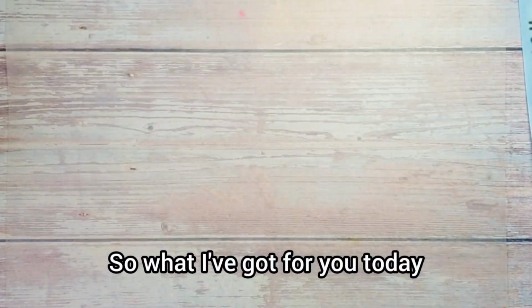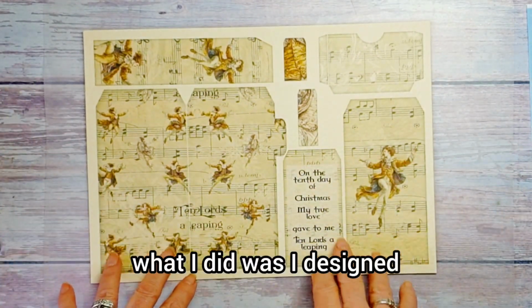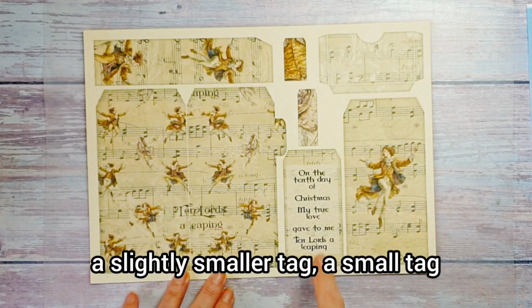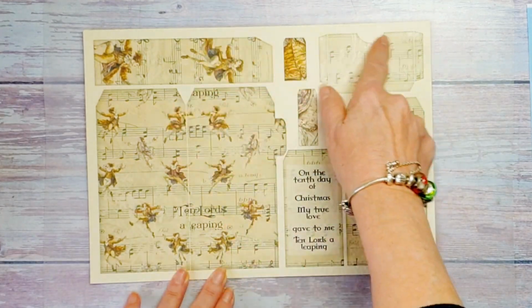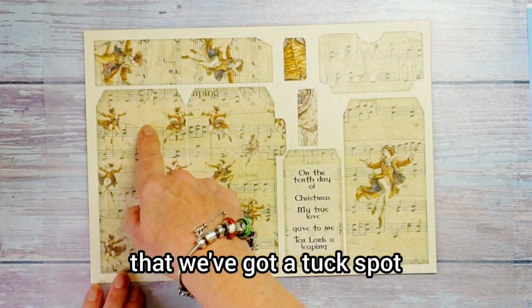So what I've got for you today is 10 Lords of Leaping. What I did was design a folding up tag with a tab, a slightly smaller tag, a small tag, some little ditty bitty tags, a pocket to go on one of these, and a half a tag so that we've got a tuck spot.